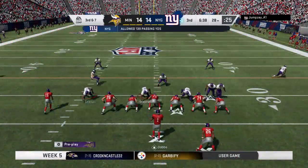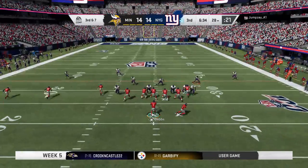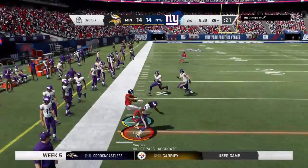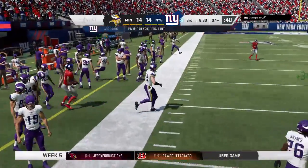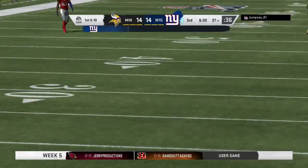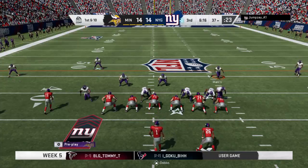Well, they're hoping that the second half is better for him than the first half. They've got to find a way to get him going. He's a big part of their offense. Here's Dobbs to throw. Catch made by Slayton. Got what they needed there. The drive continues with a 9-yard pickup. Line of scrimmage, the 37 on 1st and 10.